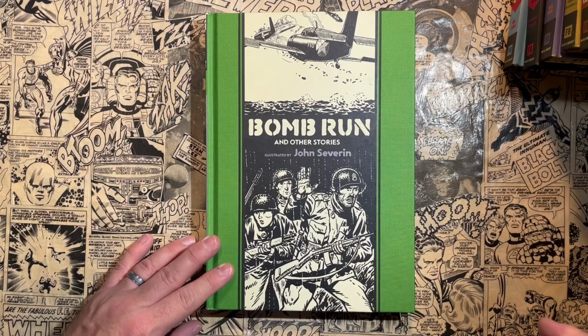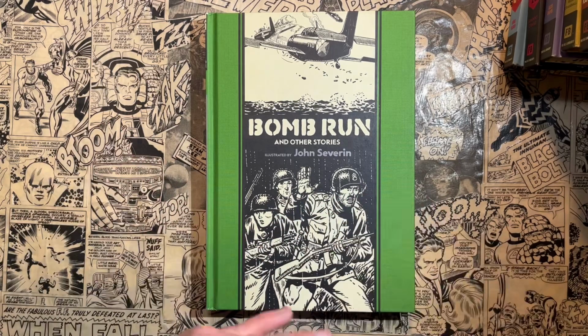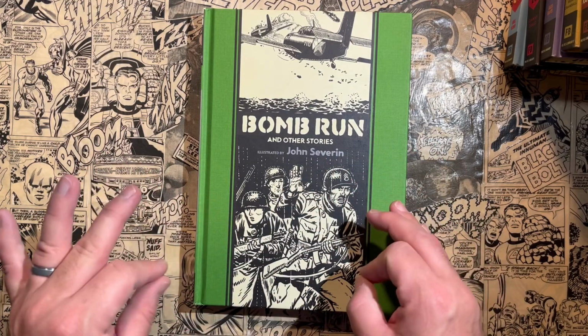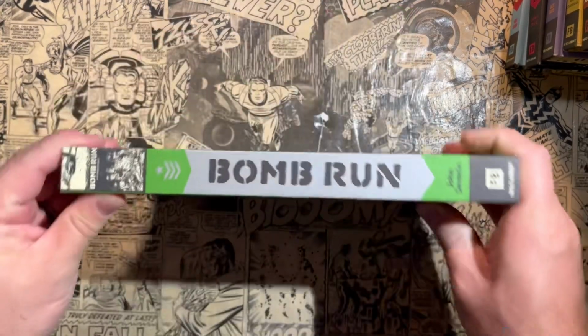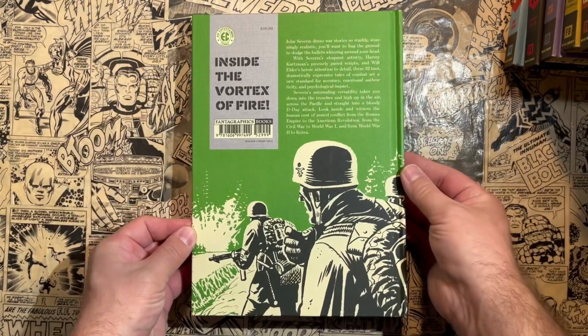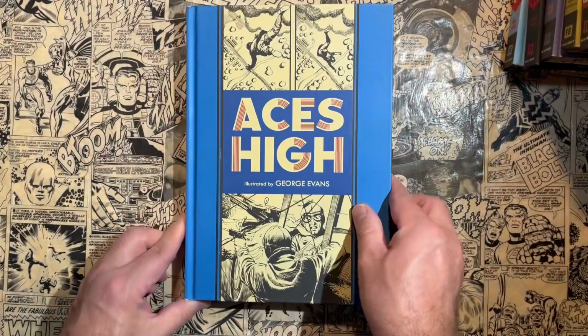There is another John Severin volume later, which shows kind of him taking over the war comics when Harvey Kurtzman leaves EC. But John Severin was known for his very highly detailed, highly accurate uniforms and guns and artillery in war comics, which EC in general, their war comics were known for that. Harvey Kurtzman took pride in having the accurate portrayal of those.